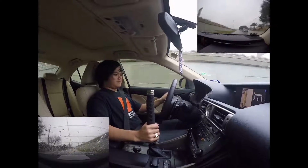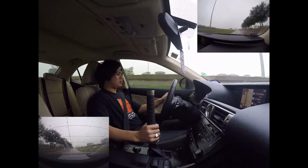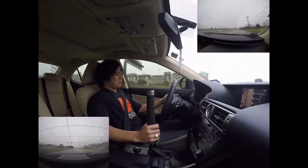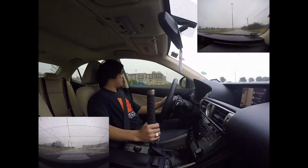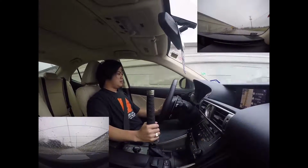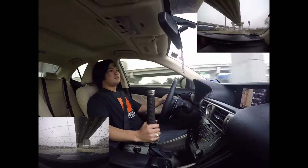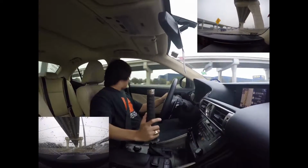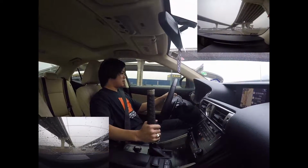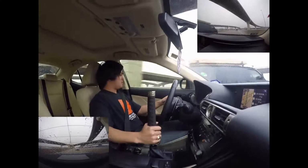Toll booth ahead. I sometimes really hate this navigation system. It likes to tell me that there's a toll booth. Proceed about 4 miles on the current freeway. I don't really care about the toll booth. I just want to get onto the highway. And yes, for those of you who are driving, do use blinkers. They are very useful. Don't know if you know what those are, but some people don't. Go figure.